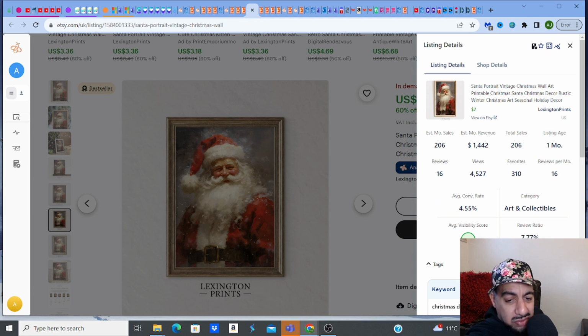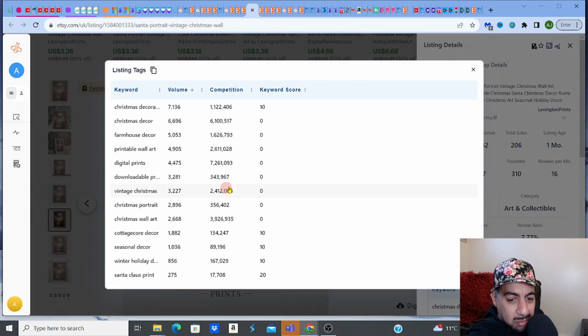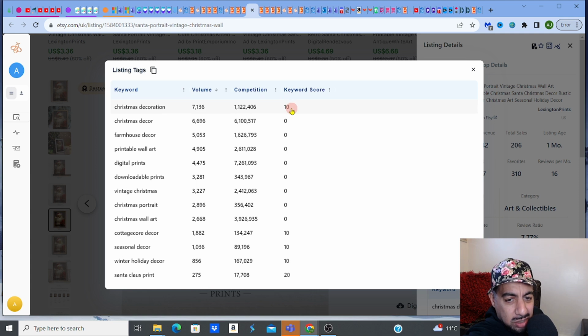Now again, using Everbee, I want to look at certain keywords that it might be ranking for. So you got Christmas decoration, which is on a low keyword score, but it's still kind of pushing it a little bit. You got cottage core decor, seasonal decor, winter holiday decor. So obviously this is something that'll be used for decor. And then you got Santa Claus print, which is a score of 20, 275 people search it every month.